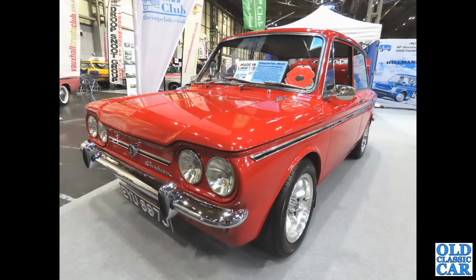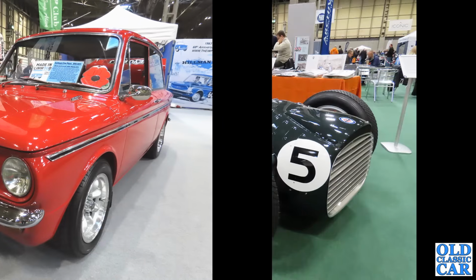Sunbeam Imp Sport is next. There are so many different variations of the Hillman Imp, and it's quite easy to get caught out. You've got the regular saloons and the fastbacks and so on. This is on a J plate, so about 70, 71-ish in date. But yeah, again, celebrating the anniversary of the Hillman Imp and the many derivatives of it.